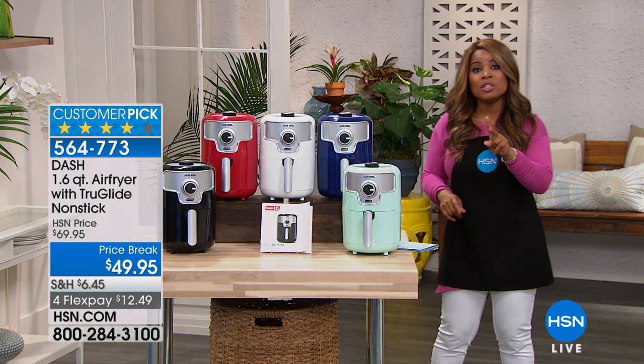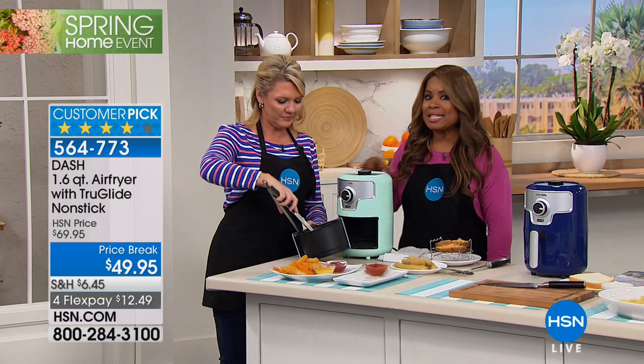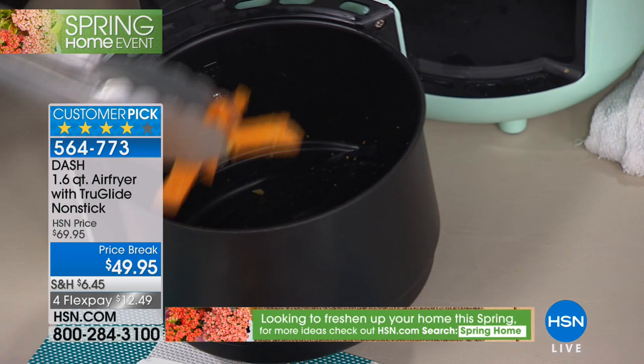Those of you who are familiar with the Dash brand name, you know that they deliver quality and expert products that are fun and fashionable. But the other thing about this air fryer compared to others is the scale and the size of it. With my own personal experience, most air fryers are bulky. They're a little bit larger, and you've gotta have lots of counter space to be able to use them. This one is nice and petite, so it'll be perfect to sit on your countertop so that hopefully you'll use it a lot more often.